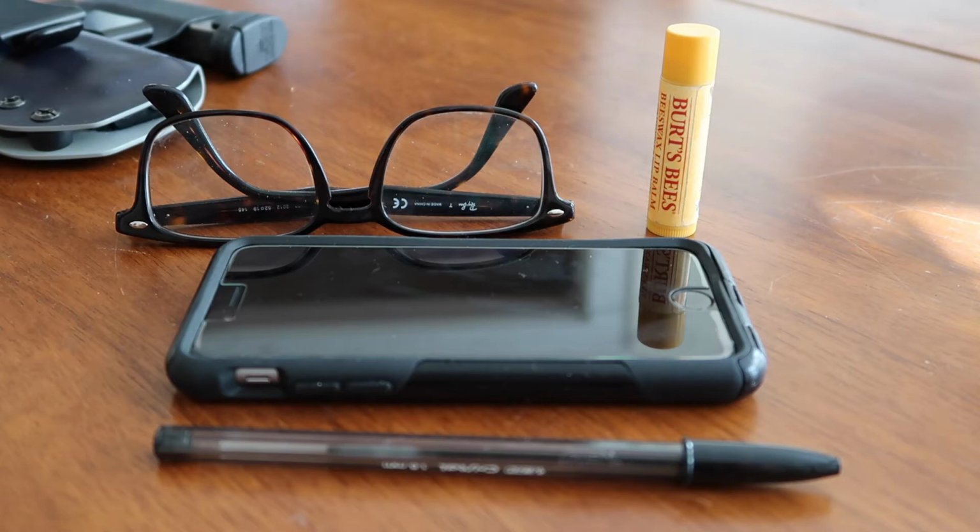I also typically carry my glasses, some chapstick, and a pen, as I'm definitely a note-taker and a bit of a germaphobe, and I try to avoid using communal pens like those at restaurants whenever possible.